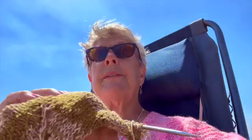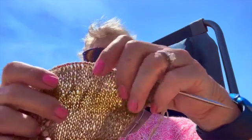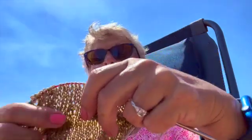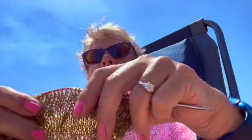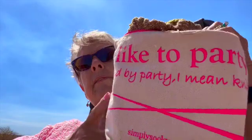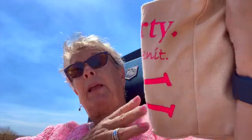I don't know whether this is something that you can find locally or not. Again, I mail ordered this, and this came from Little Knits as well in Seattle. But I like the feel of it, and I think it's going to be a nice garment for me. I think it will be casual enough that I'll be able to wear it pretty much the whole summer. And the yarn is living in a bag that says, I like to party. And by party, I mean knit.